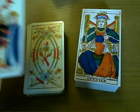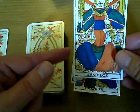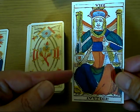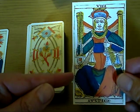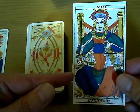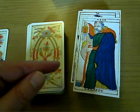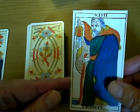And you get that throughout the majors in the Bordel. Look at that. Look at the colours on Justice. Isn't she just beautiful? It's a lovely piece of original work, and it's a lovely restoration and re-edition by Renault. Really very gorgeous. This is absolutely turning out to be everything I hoped it would be.